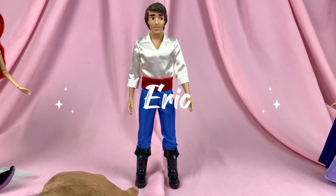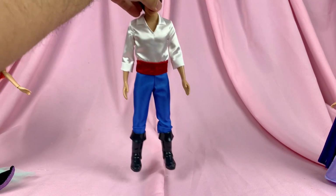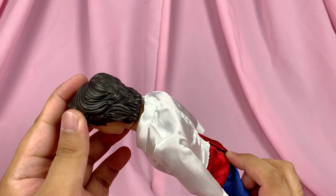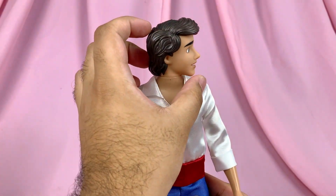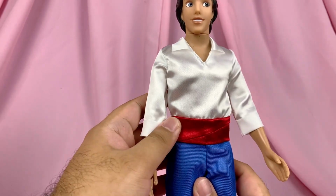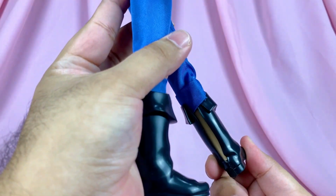So Prince Eric, thanks to his boots, can pretty much stand on its own if you pose him just right. And this is also my first classic Prince Eric, so it's pretty cool. For his head sculpt, he actually features the designer head sculpt that they used on the designer couples with Ariel, and it's such a nice sculpt for Eric. He got really nice sculpted hair with lots of locked details. And his sailor outfit is a one-piece kind of suit with a white top, a red sash in the middle, and his blue pants. And finally, he got his black leather boots.